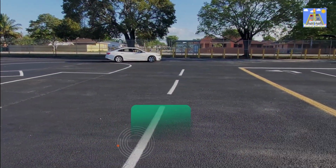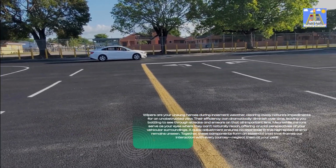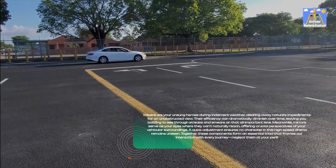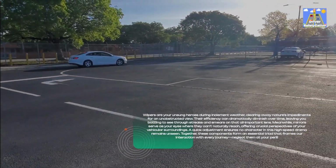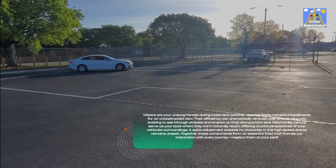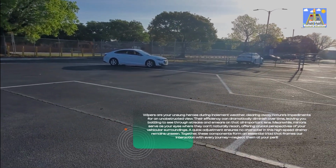It's not merely an aesthetic issue but a foundational aspect of driving safety. Wipers are your unsung heroes during inclement weather, clearing away nature's impediments for an unobstructed view. Their efficiency can dramatically diminish over time, leaving you battling to see through streaks and smears on that all-important lens. Meanwhile, mirrors serve as your eyes where they can't naturally reach, offering crucial perspectives of your vehicular surroundings. A quick adjustment ensures no character in this high-speed drama remains unseen.